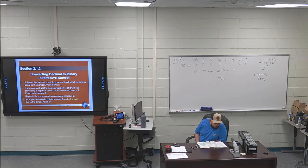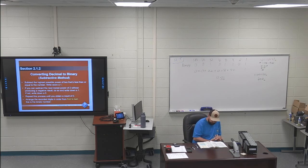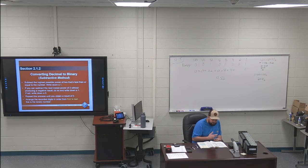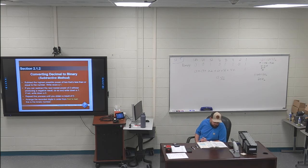Step 1, determine the largest power of 2 that is still less than or equal to the number. They're converting the decimal number 47 to binary. So less than or equal to 47 is 32, which is 2 to the 5th, because the next power of 2 is 64, which is larger than 47. Step 2, subtract the 32 from 47 and write down a 1. This will be in the 32's place of the binary number. The result is 15, so you've got 15 left. Go to the next lowest power of 2, in this case 16, and subtract it from the result in the previous step.